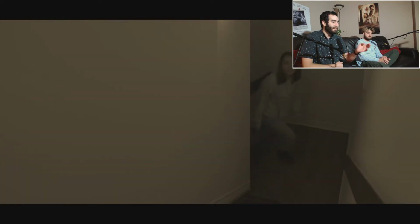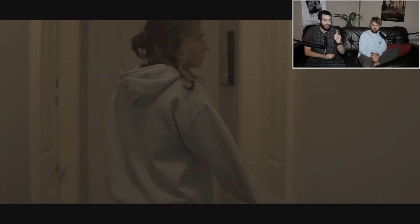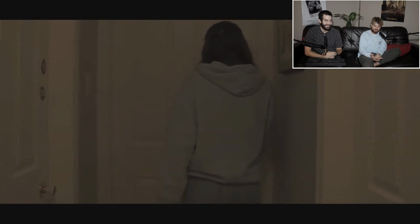Yeah, 4 houses. So this staircase, that's the same staircase. But when she gets to the top, different house. That hallway is actually in another house. It's crazy how editing can make you think it's the same house. That house is actually also the cottage at the end. It's the house of the cottage, but it's not a cottage.